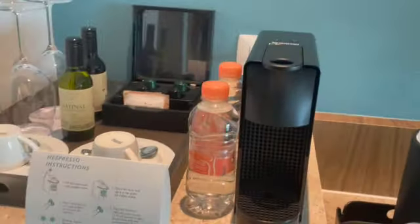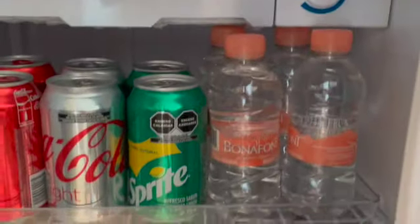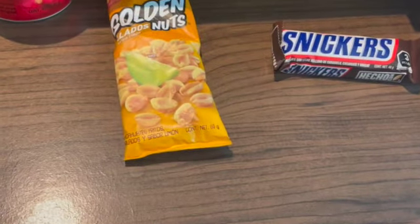And we'll go into more detail on that, but first let's look at the Refreshment Center. So we've got coffee, water. The wine is once per stay, so that won't be replaced. But in the mini bar, everything in here will be replaced on a daily basis. So we've got some funky drinks there. Modelo, Perrier. And then we have some snacks, also replaced daily. Oh, lemon peanuts, those look yummy.